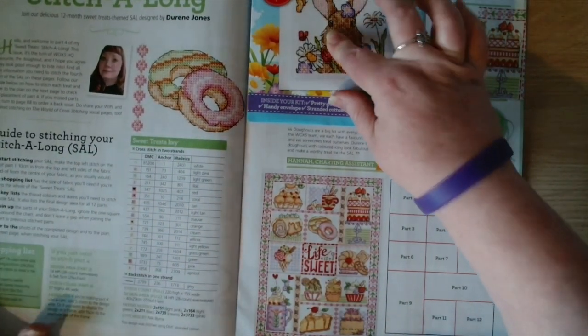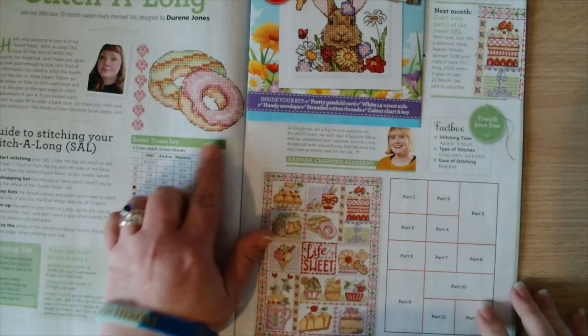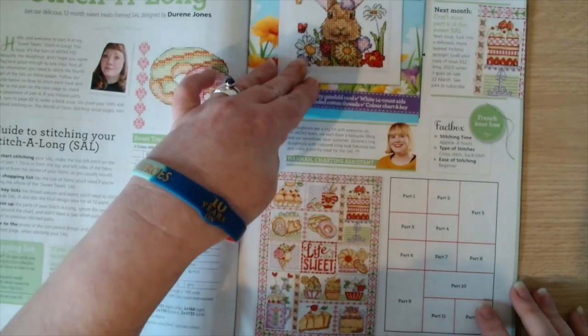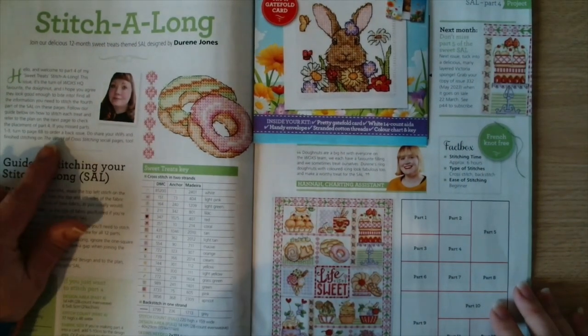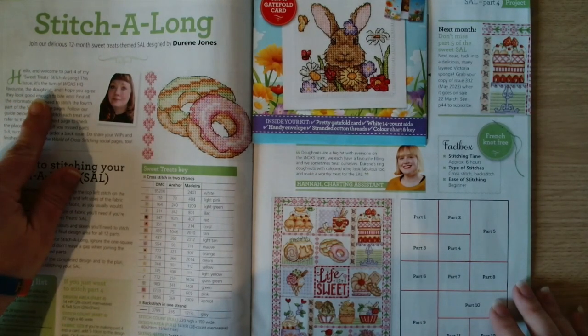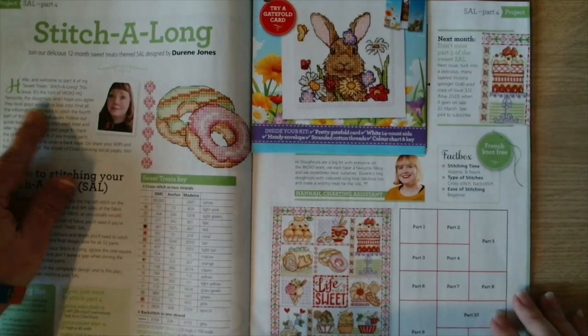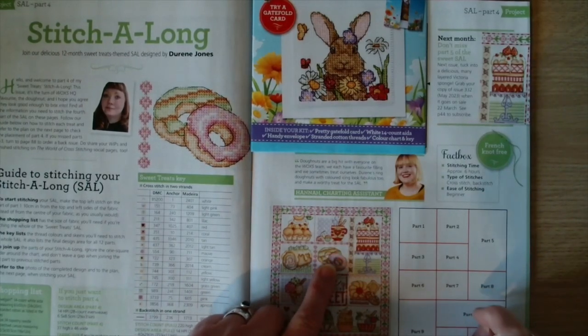So this is the Darin Jones Stitch Along, and this is part 4. I don't want to misspeak it. This issue is the turn of World of Cross Stitch HQ's favourite, the donuts. Yes, they are donuts. So this is part 4. It's going to go here on the design.